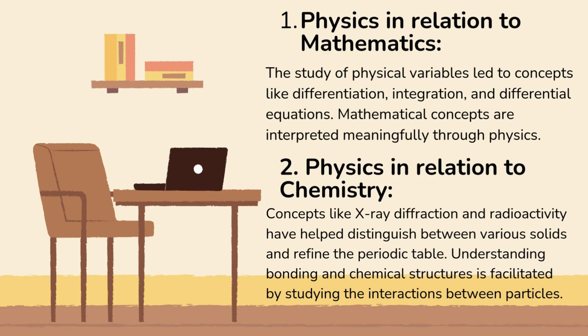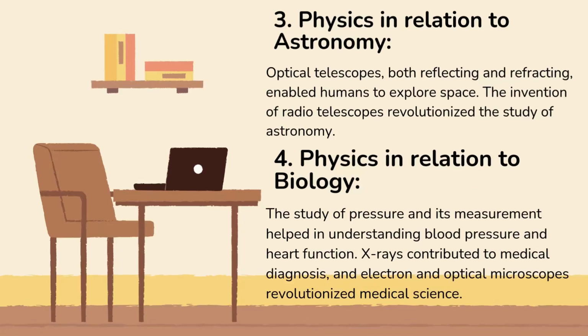2. Physics in relation to chemistry. Concepts like X-ray diffraction and radioactivity have helped distinguish between various solids and refine the periodic table. Understanding bonding and chemical structures is facilitated by studying the interactions between particles. 3. Physics in relation to astronomy. Optical telescopes, both reflecting and refracting, enabled humans to explore space. The invention of radio telescopes revolutionized the study of astronomy.